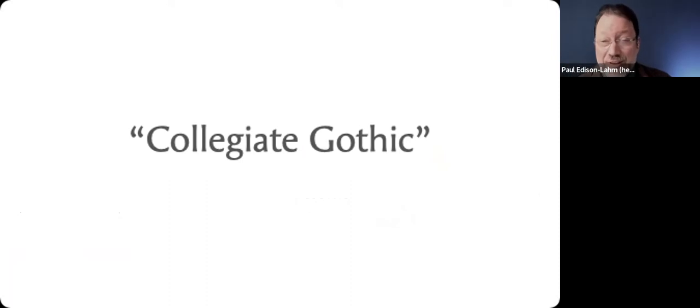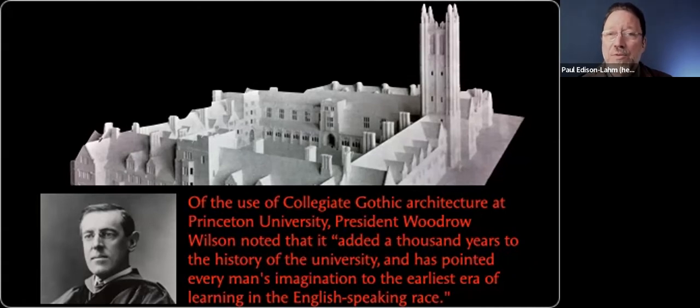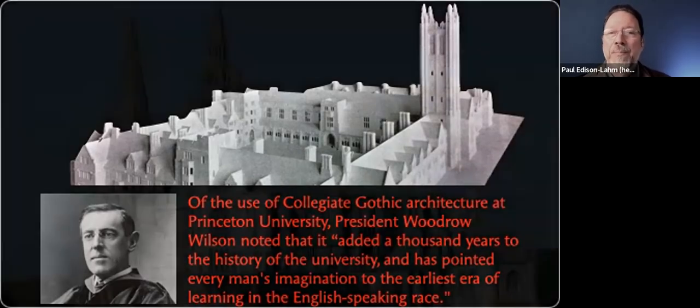Starting with collegiate Gothic, that's the first style. And Gothic, to quote Woodrow Wilson, at its use at Princeton University, he noted that it added 1,000 years to the history of the university and pointed every man's imagination to the earliest era of learning in the English-speaking race. Well, it's not uncommon that universities want to burnish their presence by a sense of connection to history and tradition, and that's appropriate. What he means by the English-speaking race, we're going to return to a little later.